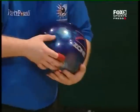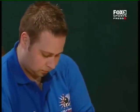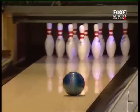Yeah, Mike did have that small 8-pin lead from game number 1. Unfortunately, he's lost that through the lack of strikes. This will be his last chance now to come back in this match. Needs 10.